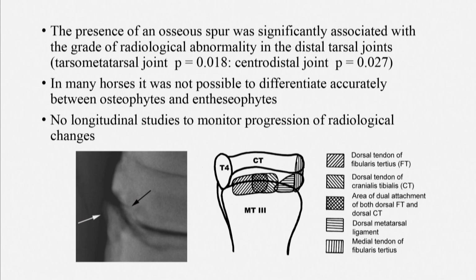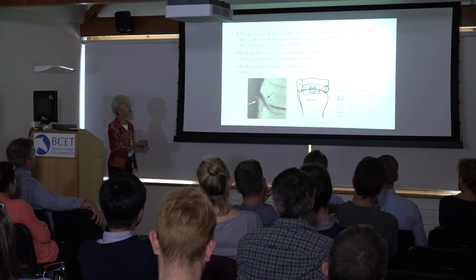Unfortunately, there have been no longitudinal studies to monitor the progression of radiological changes. I've seen several horses that I've monitored over the years which had a tiny spur initially and then finished up with massive development of periarticular osteophytes involving both the tarsometatarsal joint and the centrodistal joint with associated lameness. So I think it's very, very difficult to make an accurate prediction. So I think insurance companies are absolutely justified in saying these horses do represent an increased risk, but that risk is unquantifiable.